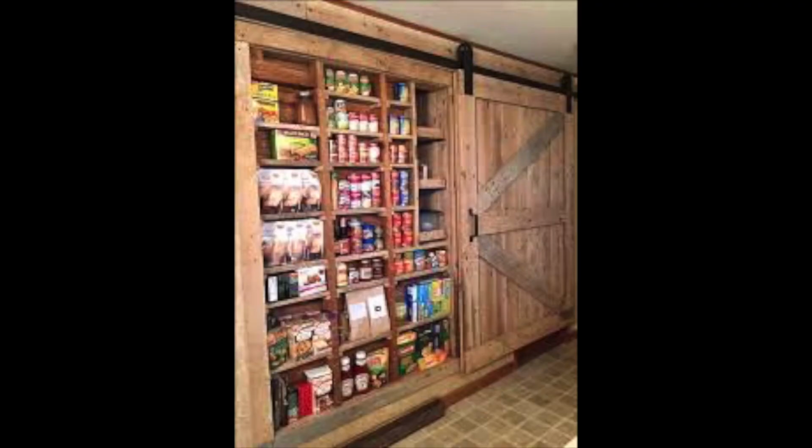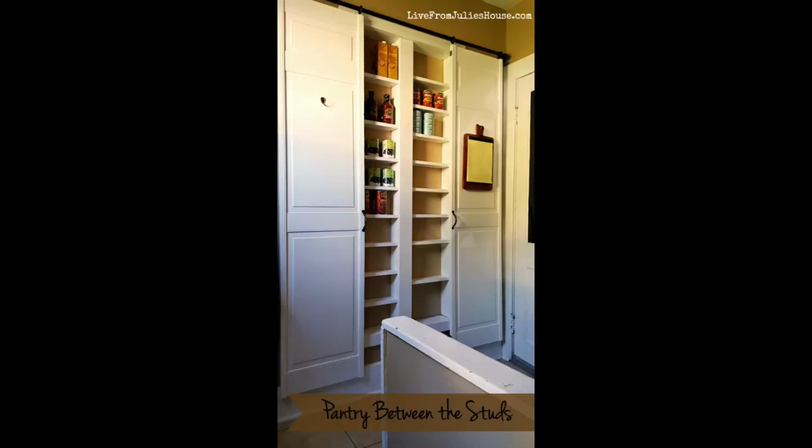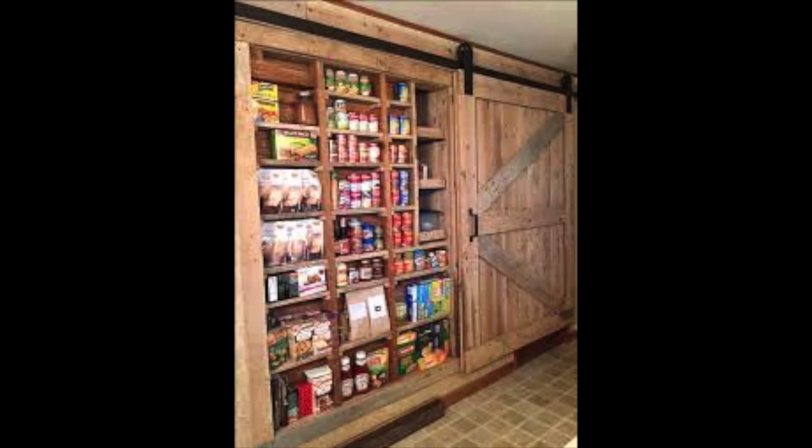But let's stick with the code that I know in North America is 16 inches on center, which means you've got 16 inches in between those 2 studs to store things like cans, like spices, like oils. That'll give you a 3-inch depth. And with that, you can store up to 60 cans, 60 jars, 60 bottles of something. So 60 cans, if you figure, maybe 10 or 15 cans a shelf, 3 shelves in a cabinet.